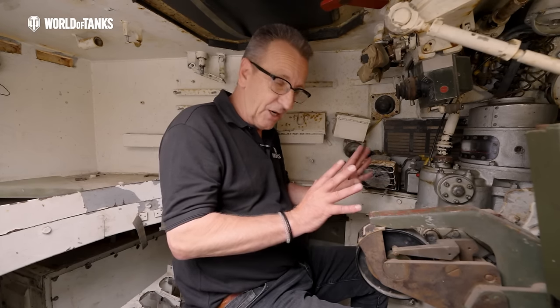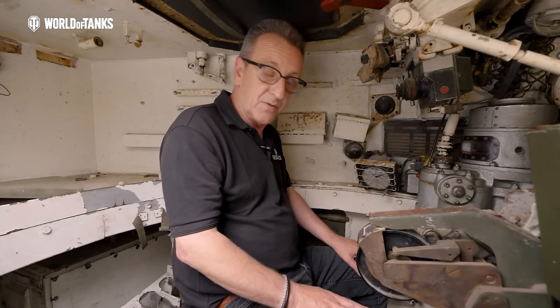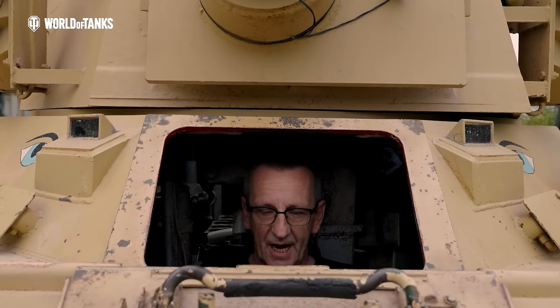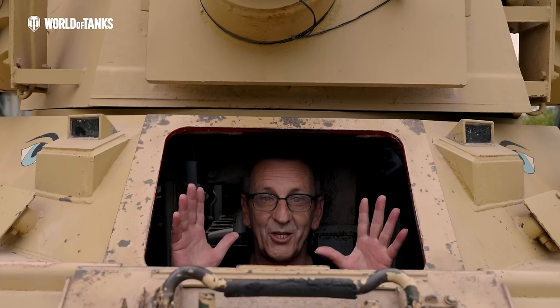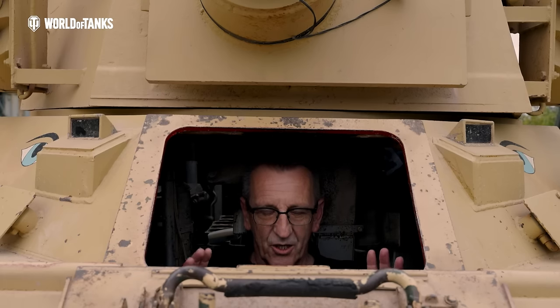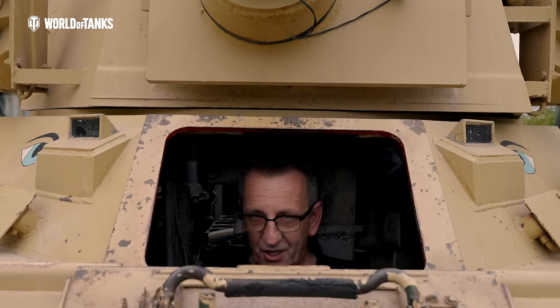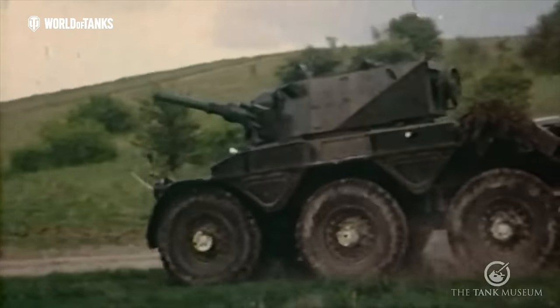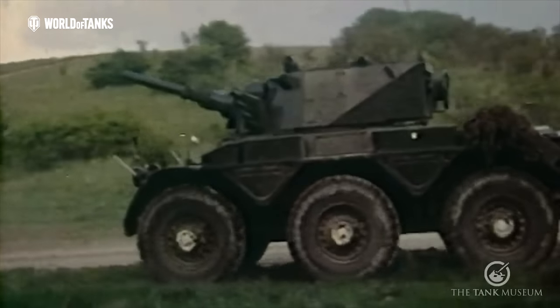Let's now take a look at the final position, and that was the driver. So here we are now inside the driver's compartment of the Saladin, and it's a comfy position. Good view and position, hatch in front of me. Not so easy, of course, like most vehicles when the hatch is closed, you've just got that periscope to look through. Directly to your front, we've got a steering wheel, much like we had on the Ferret Scout car. Other things there, the pre-select gearbox, just to my right-hand side, with five forward and five reverse gears, and the transfer lever just across to my left-hand side.